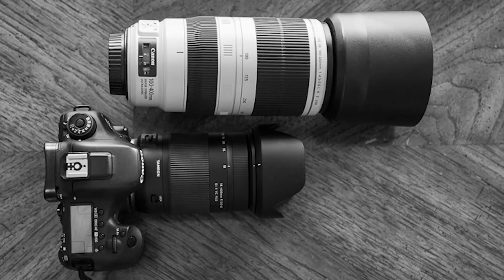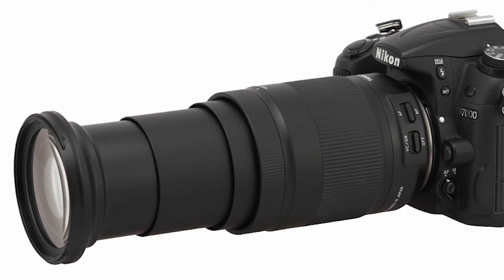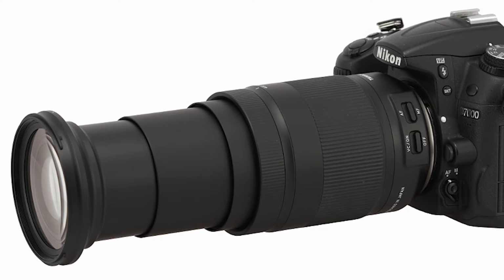Now, when you're doing those long jungle safaris, carrying those heavy, large lenses can get tiresome at times. And this lens, it's a delight to use. It's just 710 grams and it feels like nothing compared to those heavy lenses. So you're never losing your comfort zone. And the next pro about this lens is sharpness.